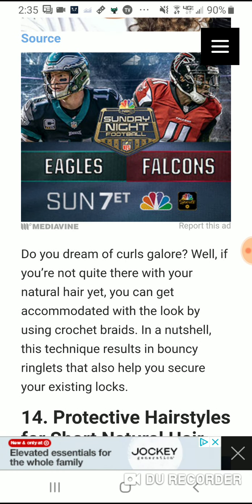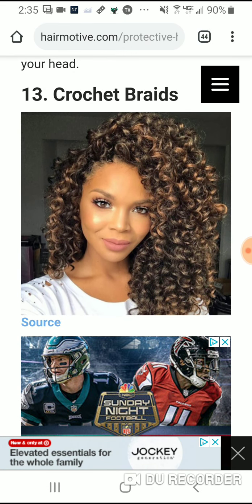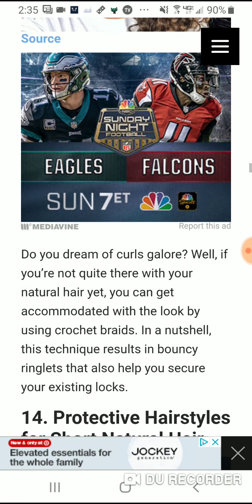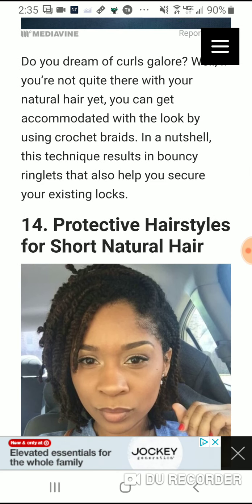Do you dream of curls galore? Well, if you're not quite there with your natural hair yet, you can get accommodated with the look by using crochet braids. In a nutshell, the technique results in bouncy ringlets that also help you secure your existing locks. And there are different ones that look like box braids and stuff. Crochet braids, they could look like that. I didn't know that, but they could look like braids of another style. But you just sew it in. It depends. You'll see. There's something about it on YouTube.